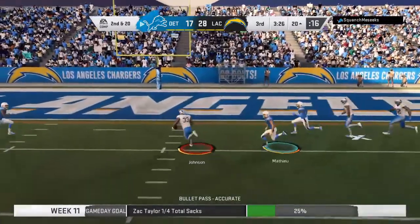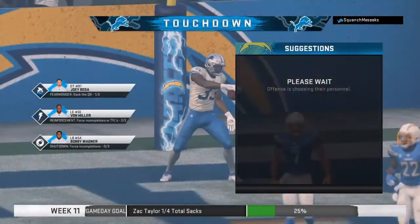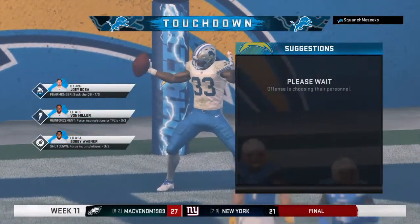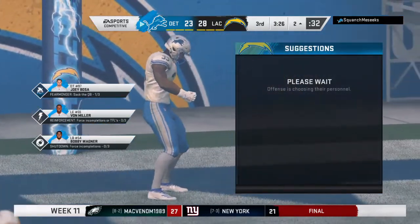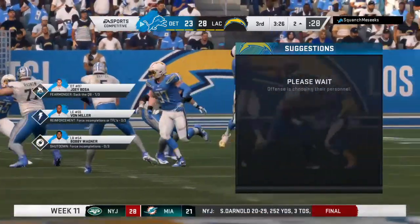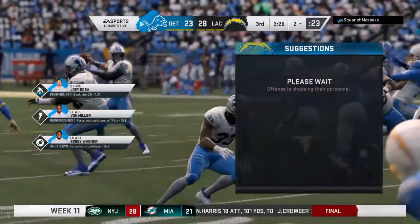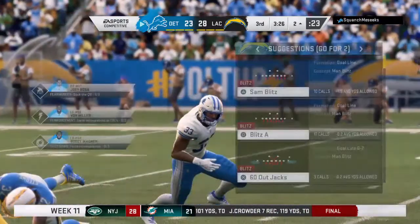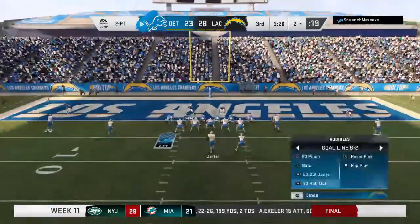Looking to throw. That's to his running back, Kerryon Johnson. And he takes this one in for a Lions touchdown. Kerryon Johnson with touchdown number 7 on the year, as his guys are back within a single score. So the Lion offense staying on the field as they're going to try for 2.